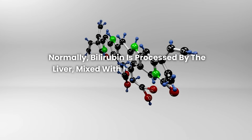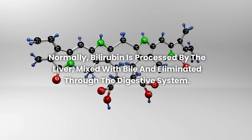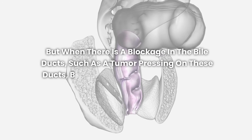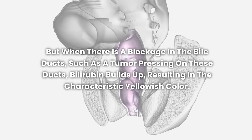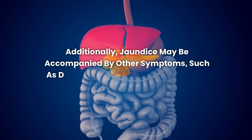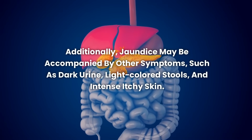Normally, bilirubin is processed by the liver, mixed with bile, and eliminated through the digestive system. But when there is a blockage in the bile ducts, such as a tumor pressing on these ducts, bilirubin builds up, resulting in the characteristic yellowish color. Additionally, jaundice may be accompanied by other symptoms, such as dark urine, light-colored stools, and intense itchy skin.